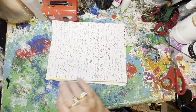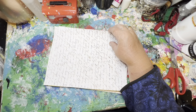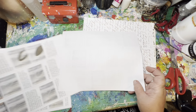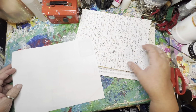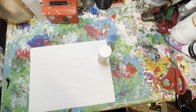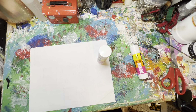All right, so let's back a few of our pages. We don't need writing spots on them, so we can use stuff from the scrap bin, like this. Get some new glue sticks down. I'm going to be doing all this. Here's one in my travel bag. Okay, that should do for tonight.